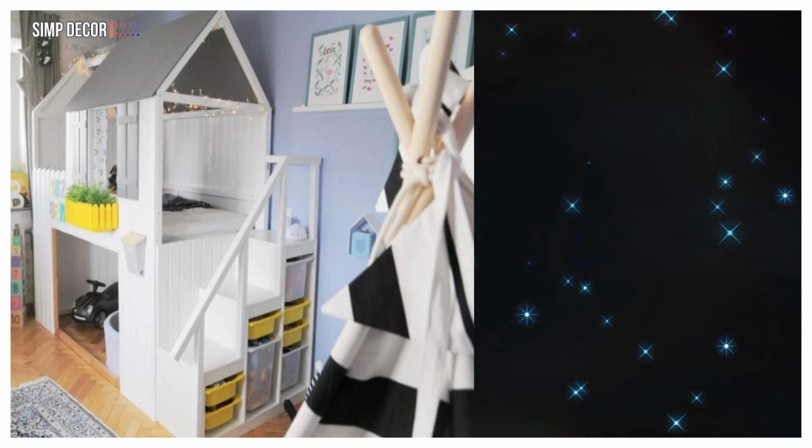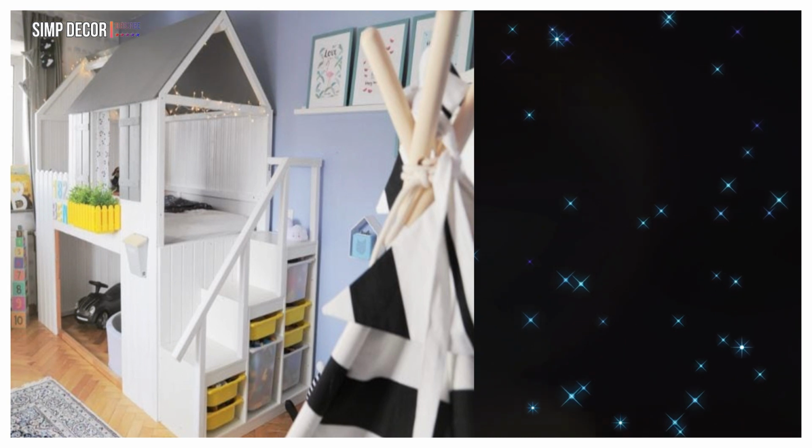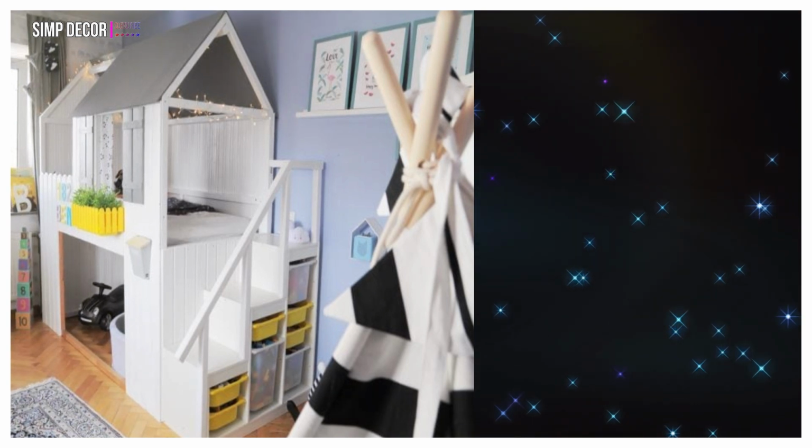5. Whimsical playhouse. This hack is another take on the IKEA Kura combined with the Trofast storage bins. Add the whimsical feel with safe and quality fairy lights.